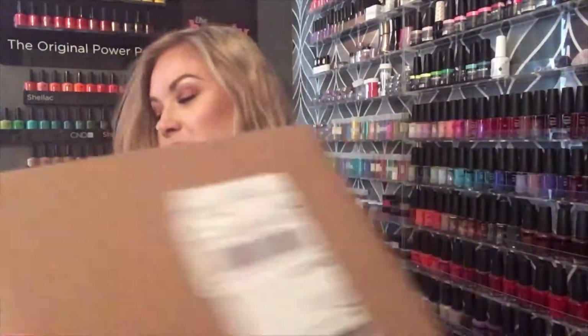So I'm in the salon today and I've been saving up empties at home and at the salon, and I'm at a point now where I can't close the box. So I thought I would go through my salon empties for those of you in the industry, or not in the industry but just interested in what I've been going through in the salon. There are quite a few larger bottles in here, so it's not going to be a long video. I just thought I would share.